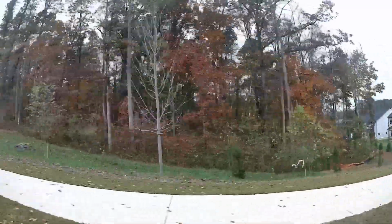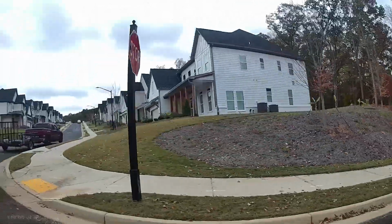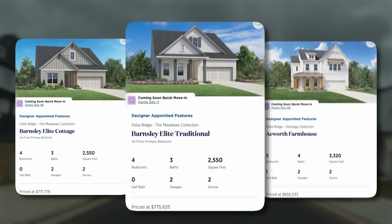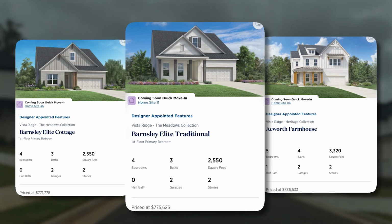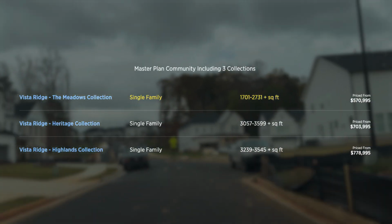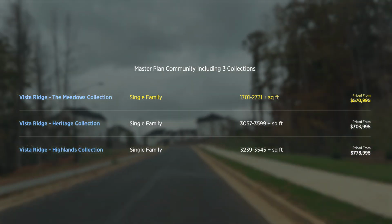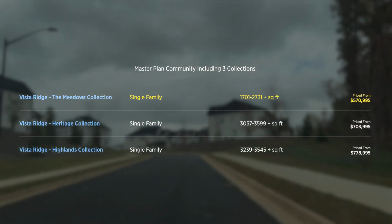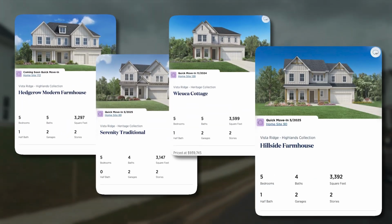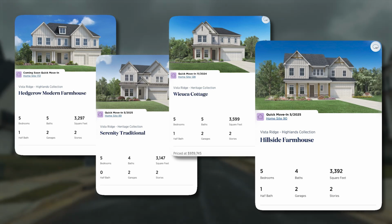But as far as this one goes, Vista Ridge has three different collections of single family homes. One is the Meadows, which is their smaller floor plans ranging from anywhere between 1,701 square feet to 2,731 square feet, starting in the mid 500,000s. And then you've got the other two, which are the Heritage and Highlands collections. These are the two-story homes versus the Meadows, which is a one-story ranch.